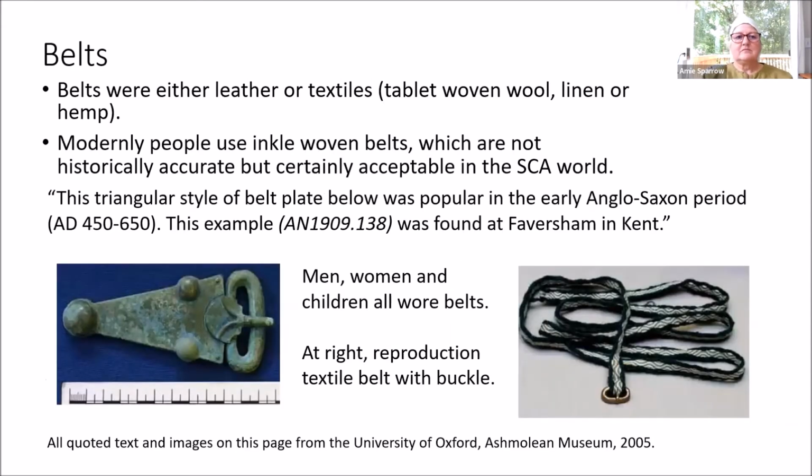Belts. Belts were either leather or textiles. And when I say textiles, I mean woven wool, linen, or hemp. Modernly, people use inkle woven belts, which are not historically accurate, but certainly acceptable in the SCA. Men, women, and children wore belts. And at the right, you can see a reproduction textile belt with a buckle.